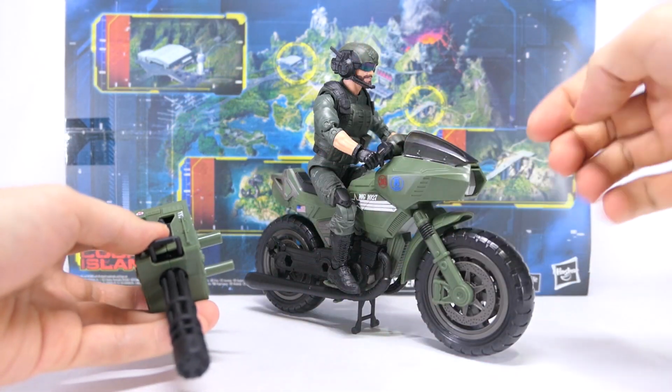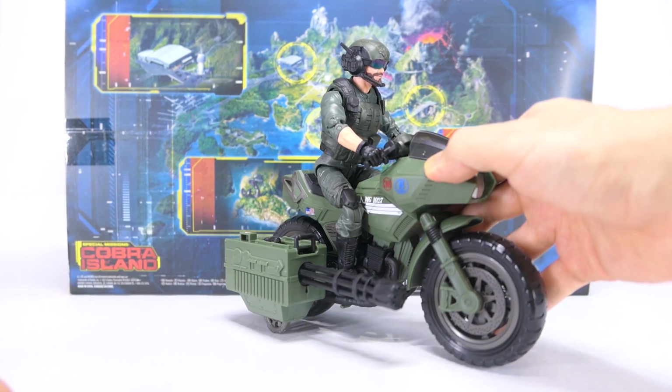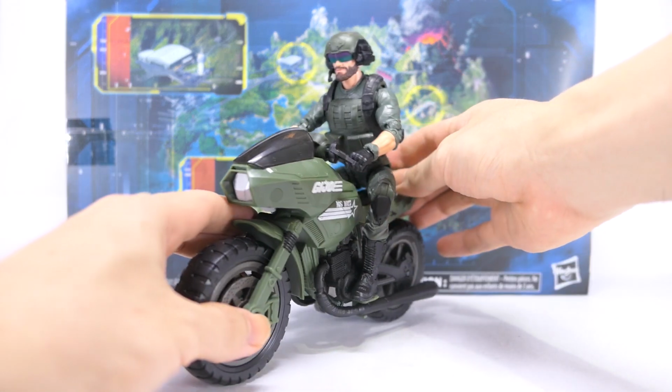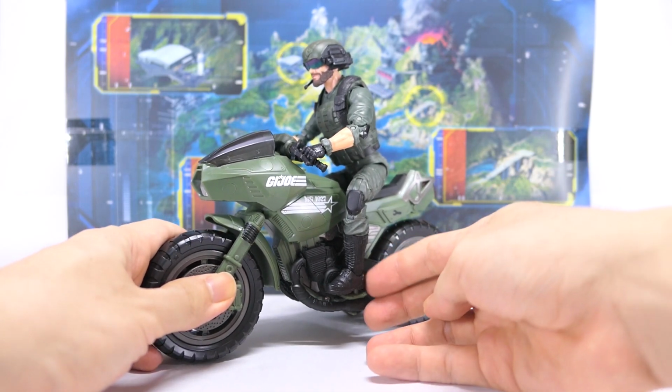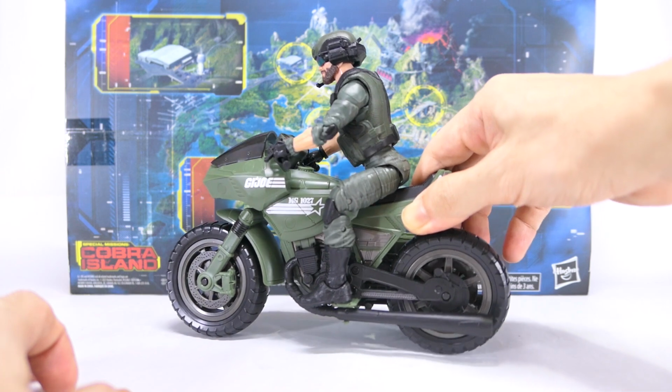You can attach the sidecar to the ram cycle over here, like so. And this is what the ram cycle looks fully assembled with Breaker riding on top. Breaker rides just fine on top, fitting his hands to the grips over here, as well as pegging his foot into that peg hole at the bottom. So overall, the bike looks really good and scales really well with the G.I. Joe figures.